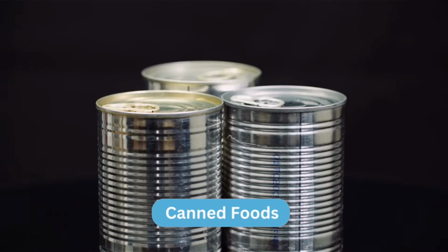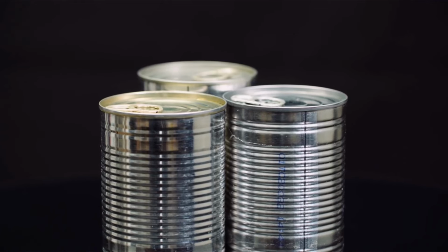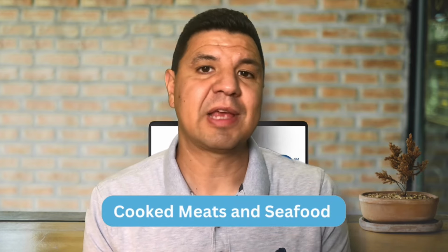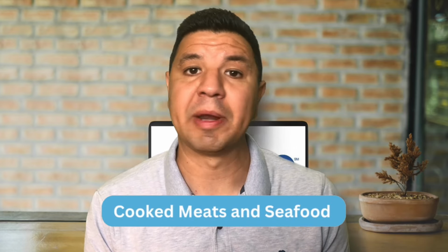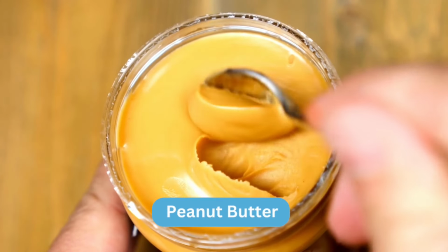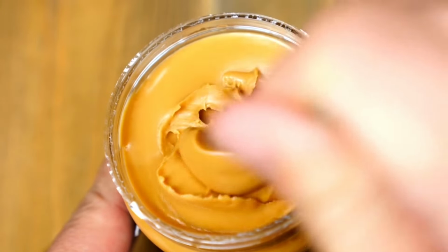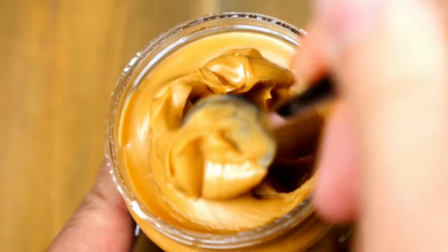Canned foods. Canned foods are allowed, but it's recommended that you pack them in your checked luggage because of how they look on the x-ray machine. Cooked meats and seafood. Both are allowed as well, but again, if you're traveling internationally, it'll most likely not be permitted into the country you're going to. Peanut butter. Unfortunately, peanut butter is considered a liquid, so you can't bring it with you in your carry-on or personal item bag, but you can still pack it in your checked luggage.